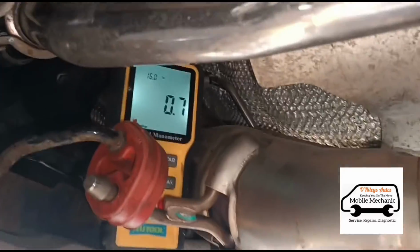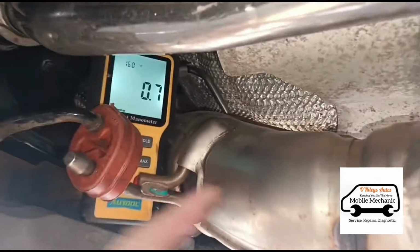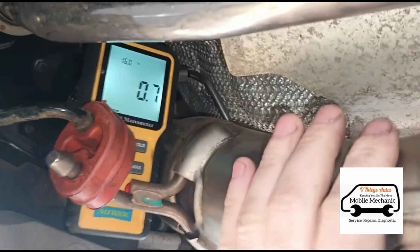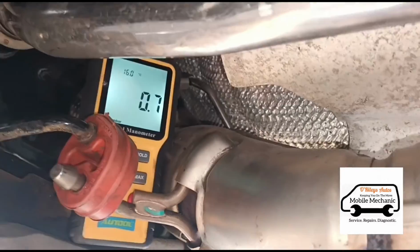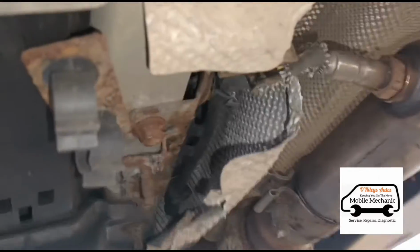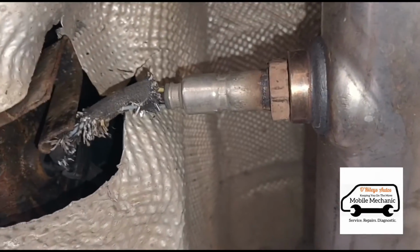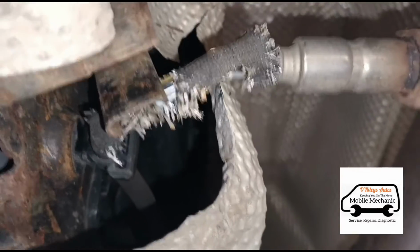So what I'm doing here is I'm connecting up my manometer to see. I know they've mapped out the DPF, but have they actually gutted it, or have they just mapped it and left the DPF in place? Just spotted something else that's about to cause them a problem. The heat shield there is damaging that wire and harness.